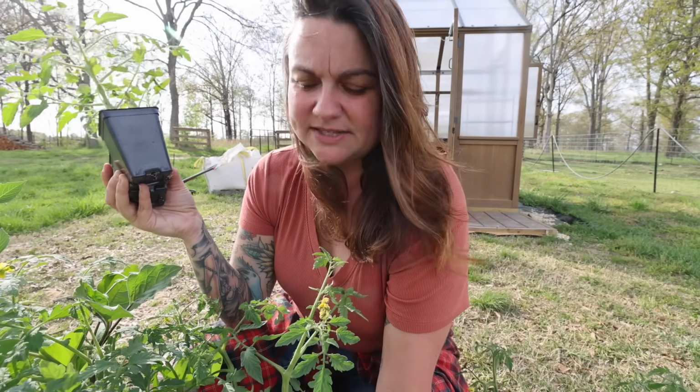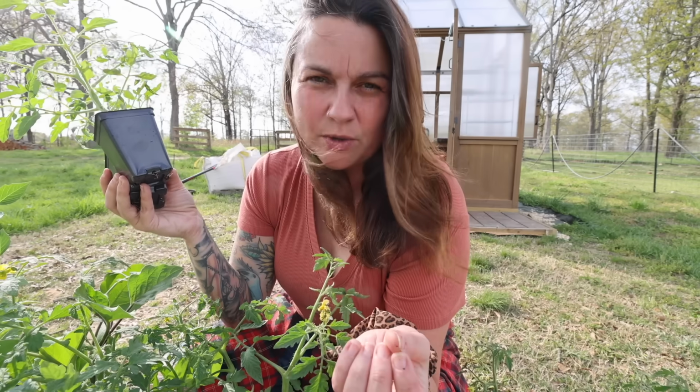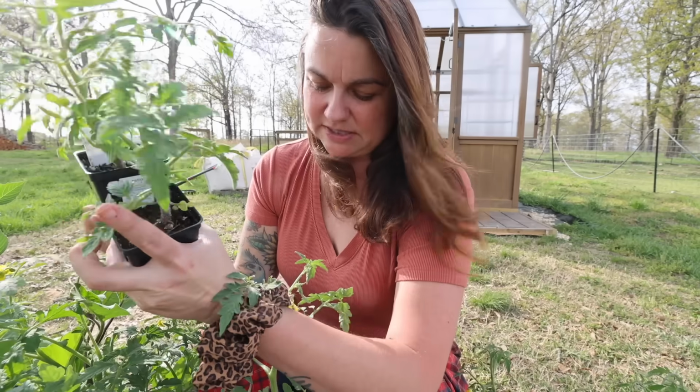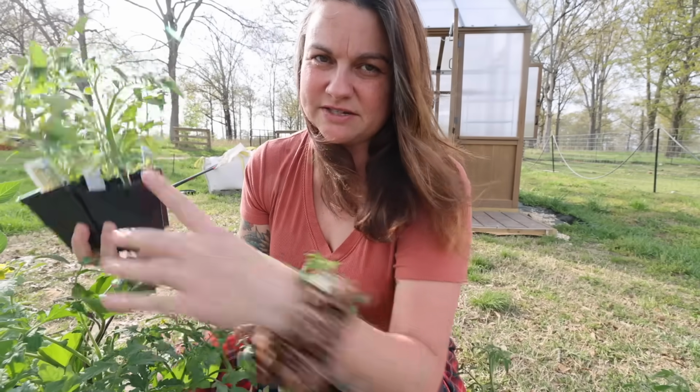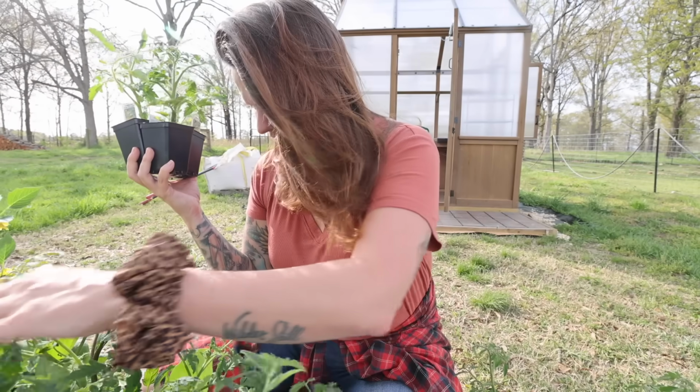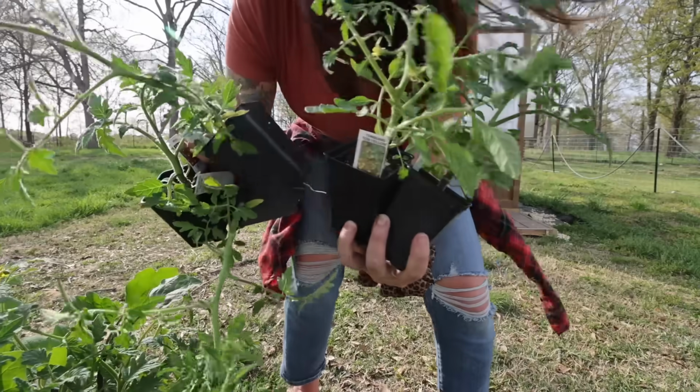If you are looking for container varieties of tomatoes, if it says patio on it, or obviously if it says dwarf or mini, those are the kinds that you are gonna have the best success with in containers. Of course, you can grow an indeterminate tomato in containers. I just think you will have better success with the more compact varieties. I think I only bought 5 of these. Oh no, I got 6.